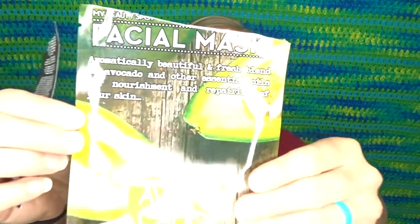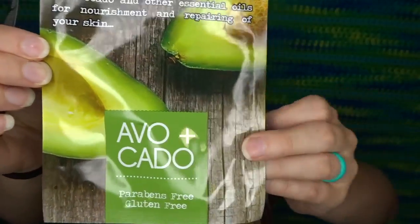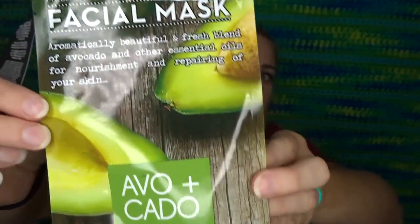I did use up one of these sheet masks. I got this from Peaches and Petals. This is just an avocado sheet mask from My Beauty Spot. Just a typical sheet mask, moisturizing, whatnot. That's about it. That was the only sheet mask. All right, I guess I used 2 sheet masks this month. That was it.